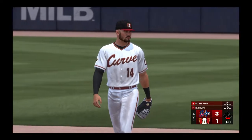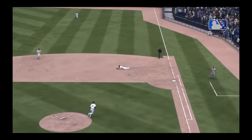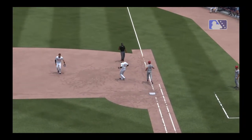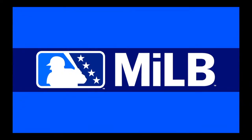That's a beautiful bit of work defensively. He dives to stop the ball, then flips to the pitcher covering for the out. That's what they work on all through spring training for plays like that. Bases empty with 2 out.